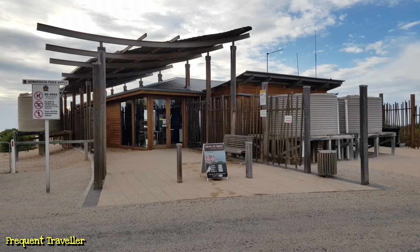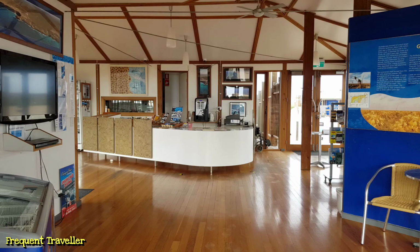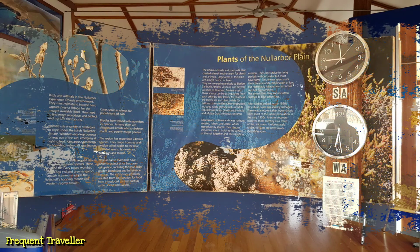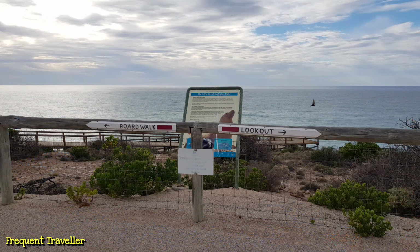This is the Head of Bight Visitors Centre, and entry fees do apply. How much you pay depends on what season you visit. A visit to the Head of Bight is a must when you're crossing the Nullarbor. There's a boardwalk and lookout with the best views of the Bight.